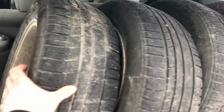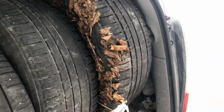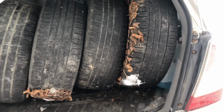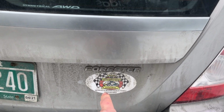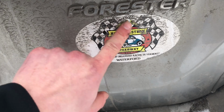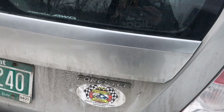But we do have tires in here. They're not very new tires. They're pretty bald, but there's an extra set of rims. Brand new, these could probably sell for like $400 just for the rims. So having an extra set of rims is always nice, so you don't have to always change out your tires. You could just put the set of tires you want on there and leave them on. I'm probably going to take that sticker off. I think he was a racer at Northeastern Speedway. Nobody really needs that on there, and it'll just clean up the car a little bit.